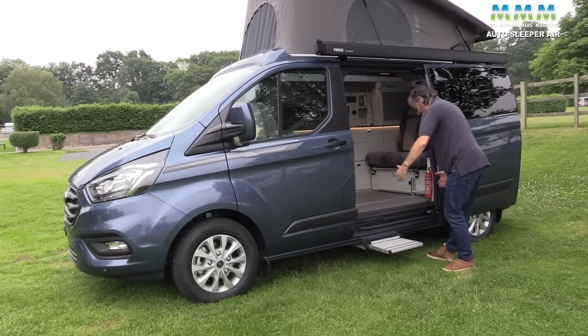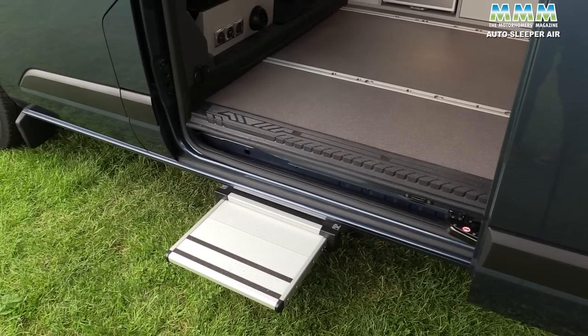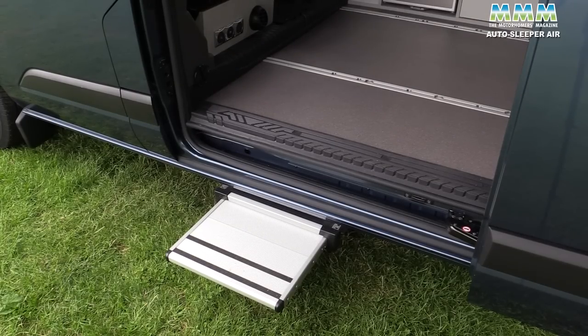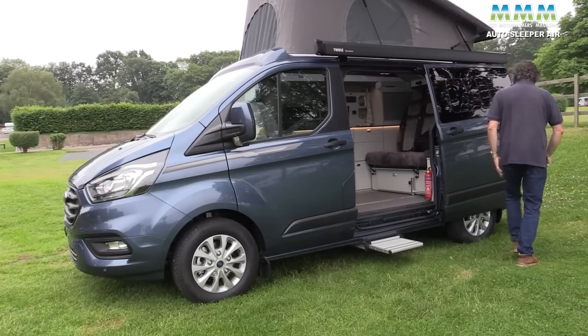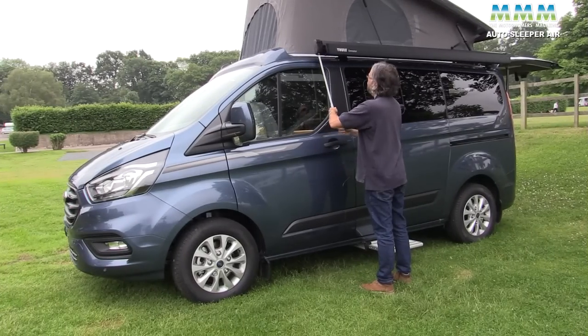Can't help feeling that should fill the entrance a bit more, and also that it should auto retract when you start the engine. It's just got an annoying buzzer. I'll show you how annoying that is. And then let's roll out the awning. Of course, this is a standard feature.